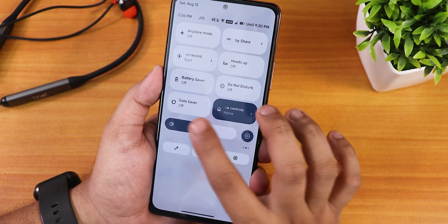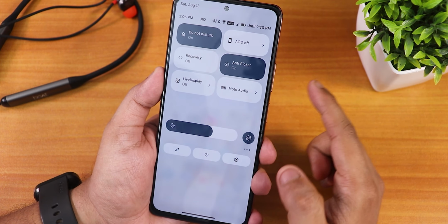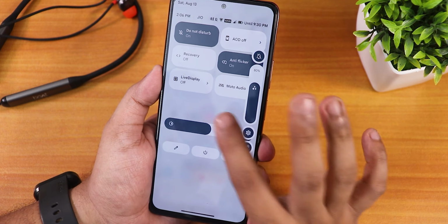Let me go back. We have the heads up, battery saver, do not disturb, data saver, and the Google Home controls. And here we have the do not disturb or the sound kind of toggle, and this is how the volume panel looks like, by the way. I'll show you that later.